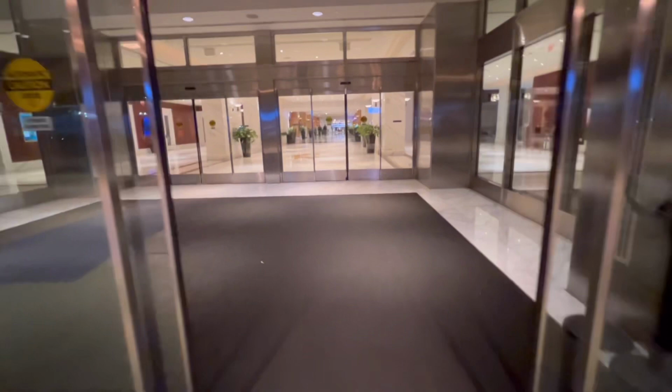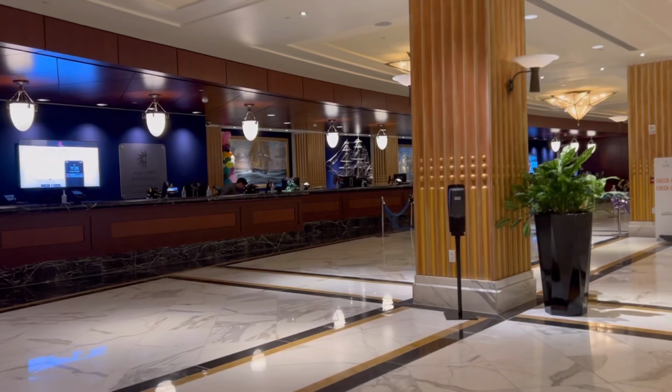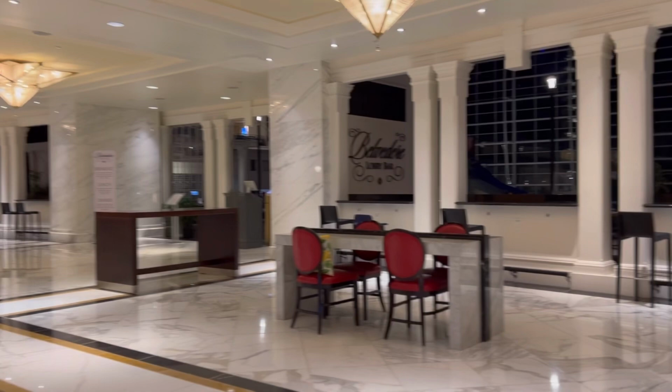Here is a look at what it looks like going through the front door. If you were to get dropped off, or if you're using the valet, this is where you would go, and you'd have the guest services, the check-in on the left-hand side. This resort is beautiful and grand, and one of the most appealing things is the atrium, which we're going to be taking a walk through, and I'm going to be showing you what it looks like at night and during the day. This video is filmed on February 4th, 2023 at 5 a.m.